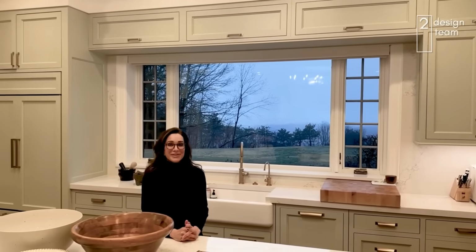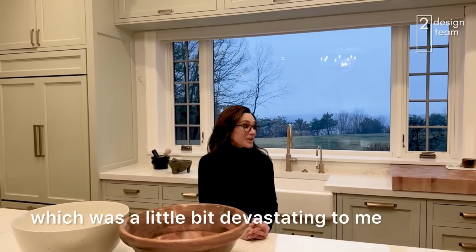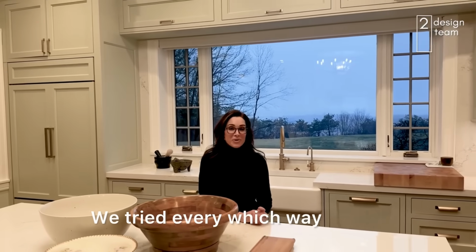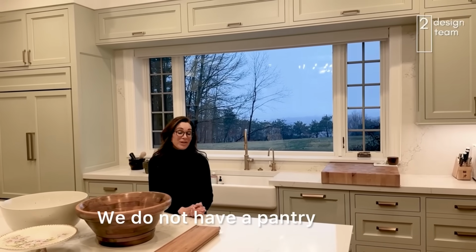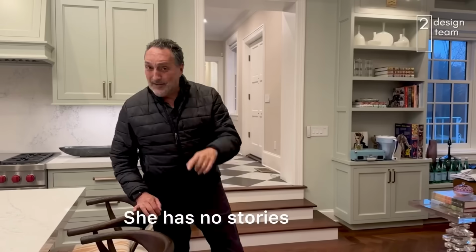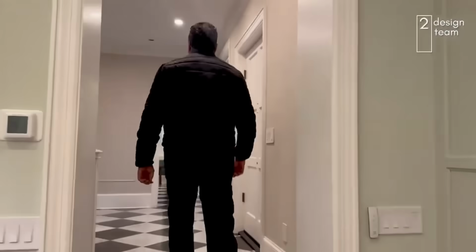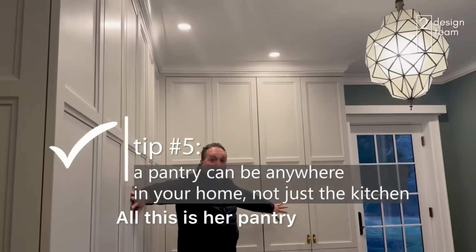I love my storage. And what happened with the pantry? We could not have a pantry in this kitchen, which was a little bit devastating to me. We tried every which way. We don't have a pantry? Are you sure that we don't have a pantry? We do not have a pantry. Let me show our viewers what you did. She has no storage? Come on. She said no pantry. Look what she has. All this is her pantry.